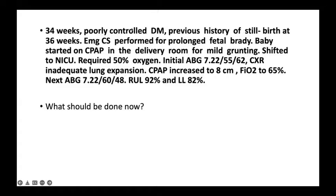Okay. I think most of them have answered it right. The ideal thing is not to get confused with the pulmonary hypertension because of the difference in the oxygen saturations between the preductal and the postductal SATs. What should be done here is ideally the baby has to be intubated. There is acidosis, there is hypercarbia, the baby is requiring higher oxygen, has to be intubated and ventilated. So that's the most important thing.